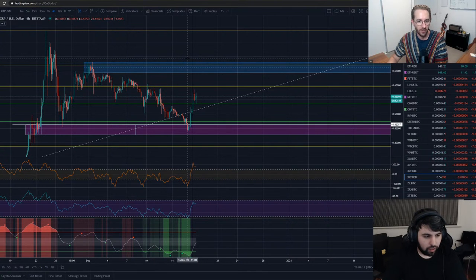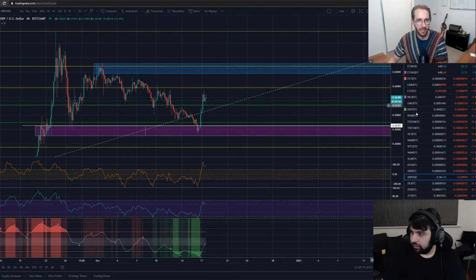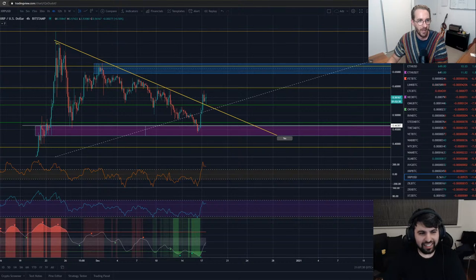I think one other thing that I've also been looking at on XRP, not quite sure of the validity in your opinion, Ads, is this. Oh, hang on, wrong one. The downtrend? Yeah. Oh, come on, get it together. Boom. Is this sort of formation? So we're sort of retesting this. Okay, yeah, that was the formation that I was looking at.